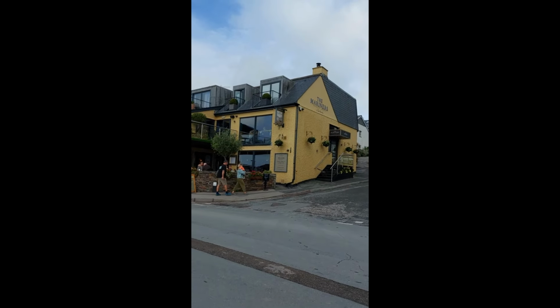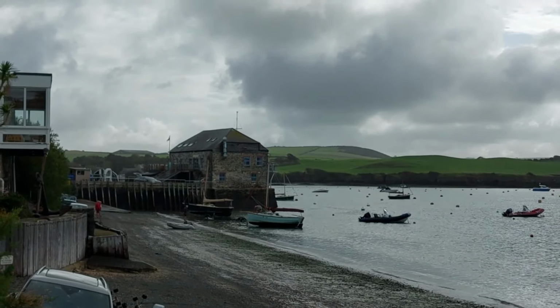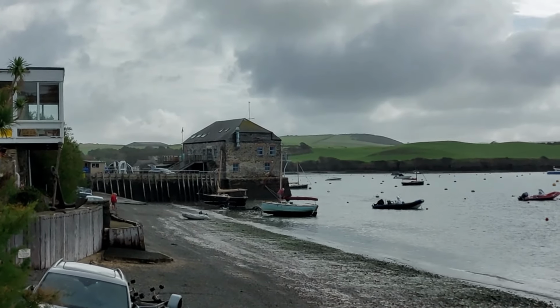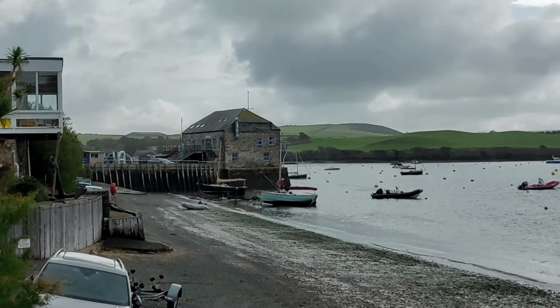Well, booked a table at the Mariners, which is Paul Ainsworth's Michelin star. Well, there's the view. Going to make a quick pencil sketch and then proceed with the watercolour.